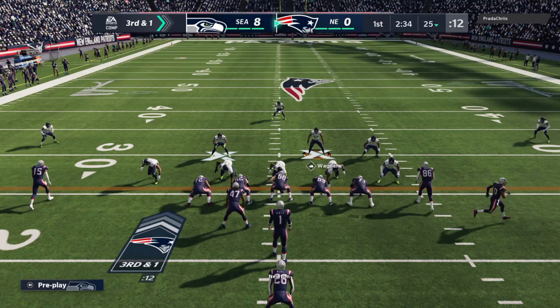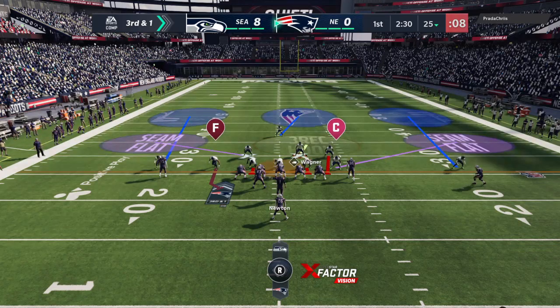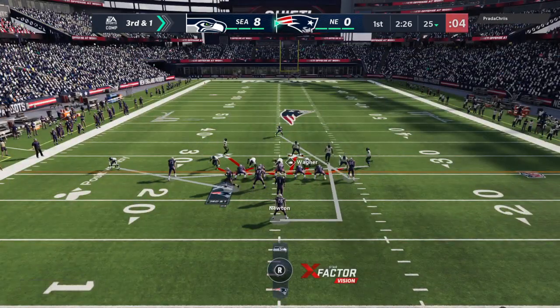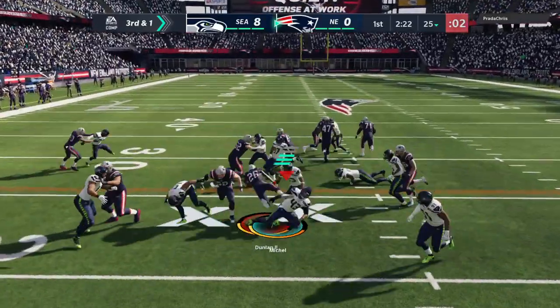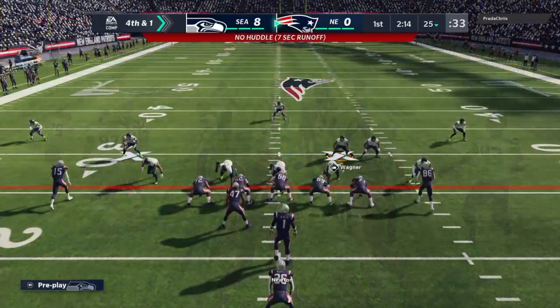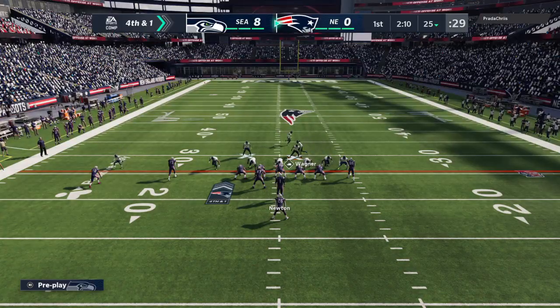Check, watch 54, watch 54. Here we go. Here I come again. They'll run for the first time with Sony Michel. No gain on the play there. A nice job defensively, and it likely forces a punt situation on 4th.